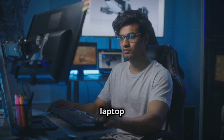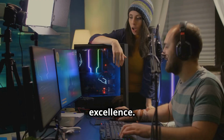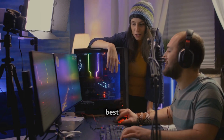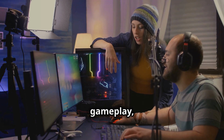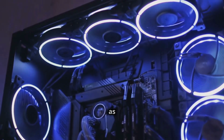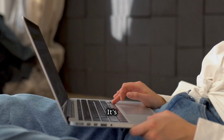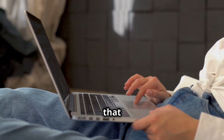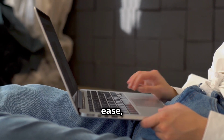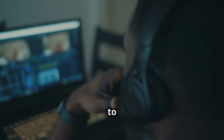So, who's this laptop for? It's for the discerning user who demands excellence. It's for the gamer who wants the absolute best performance, with cutting-edge technology and seamless gameplay, and a machine that looks as good as it plays, blending aesthetics with functionality. It's also for the professional who needs a powerful and stylish laptop, one that can handle demanding tasks with ease, making it perfect for both work and play, ensuring you never have to compromise.